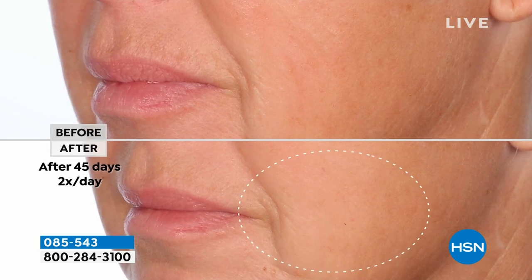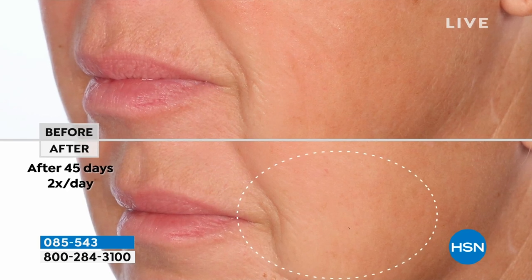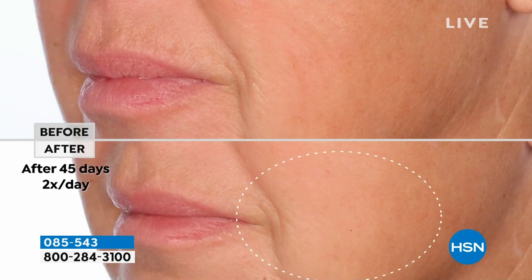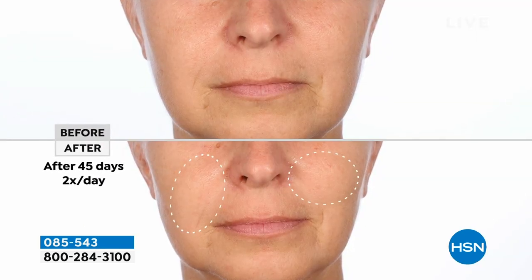Look how it wasn't even. She had different colors in her skin. She had different textures. Beautiful. Look how smooth and creamy and milky. You can see it more firm. You can see it more lifted looking. You can see the texture of the skin has improved, the brightness, the radiance. The actual quality of the skin is better. Absolutely.